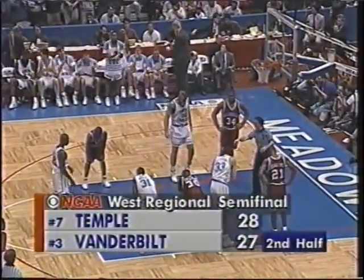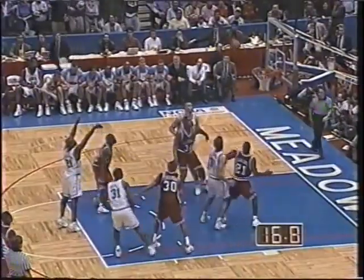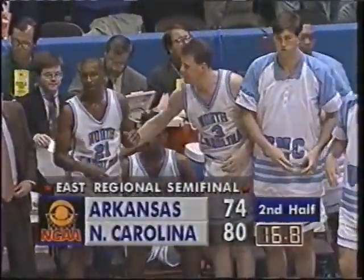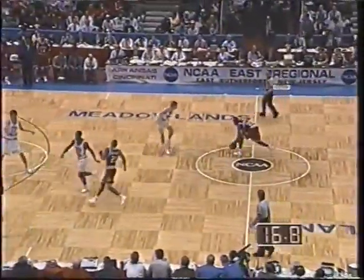Temple leads Vanderbilt early second half. And as soon as this one's over, we're going to take our entire audience back to Seattle for the conclusion of that ball game. Williams gets them both. Dean Smith says, for heaven's sakes, no foul, no foul. Play good D. Make them use a little clock. Williams, 22 points.